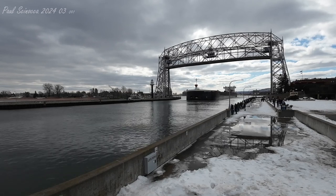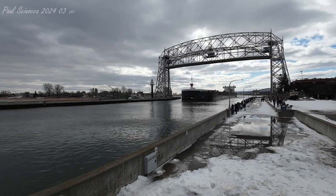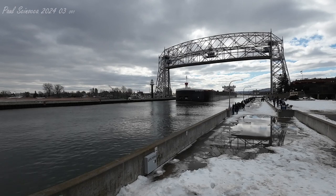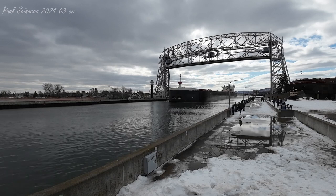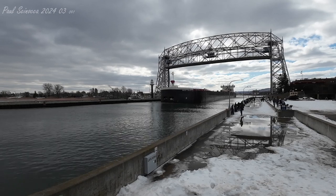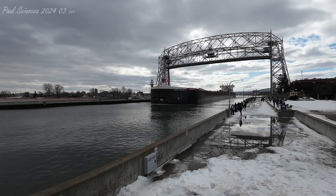Walter J. McCarthy Jr. is departing through the Duluth Ship Canal today with a load of iron ore pellets she took on over at the Canadian National Ore Docks in West Duluth. She is going to be taking that load of iron ore pellets down to Cleveland. If you see any crew members on deck, make sure to give them a big wave and wish them a safe voyage across the Big Lake.